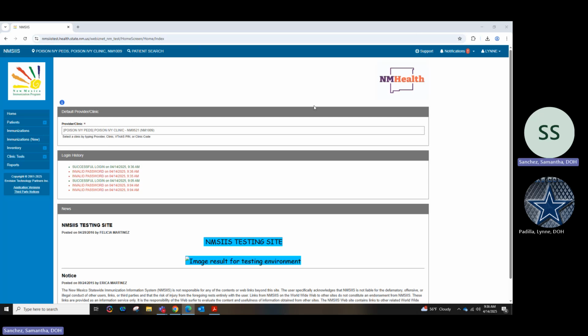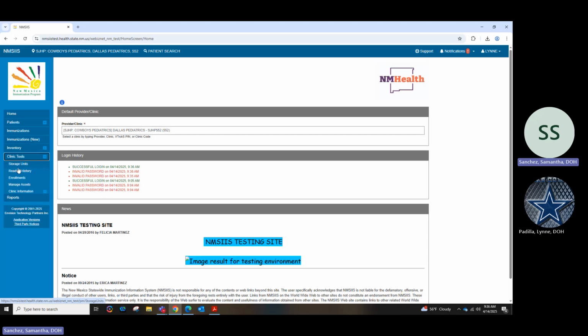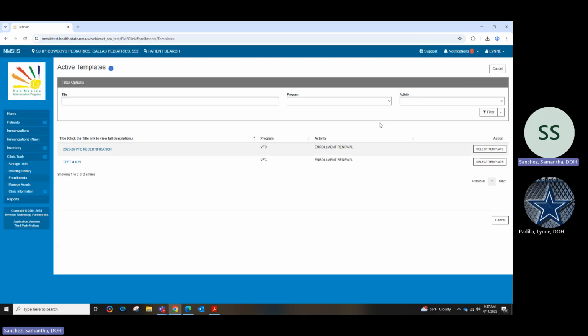Okay, so now I'm going to do a step-by-step live demo of the recertification process. What we're going to do is go to the home screen, and then go to your clinic tools and enrollment. It's going to bring you up to this vaccine program enrollment page. You will go up to the top and hit add enrollments, and we are going to use the 2025-26 VFC certification. So you select that template.